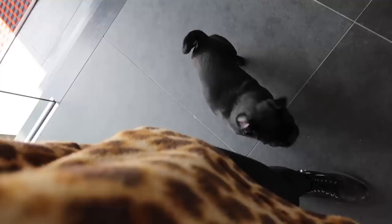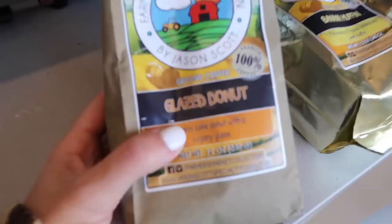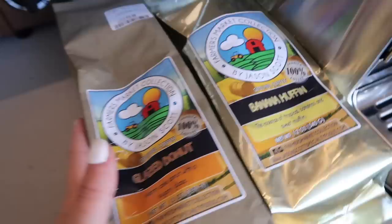Yeah. Come on, come on. Also spotted these coffees. This one is Farmer's Market Collection by Jason Scott. Ground coffee, glazed donut. Warm cake donut with a sugary glaze. Mmm. And this one, banana muffin. I have no idea what this will taste like, but it sounds great. They were only $3.99 each.